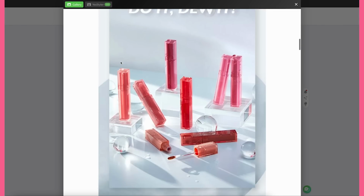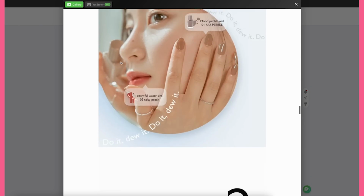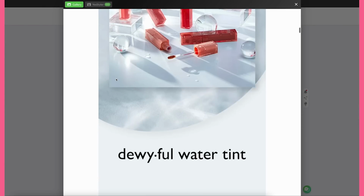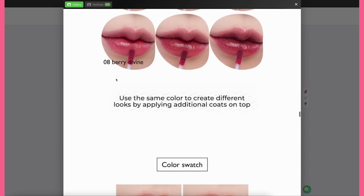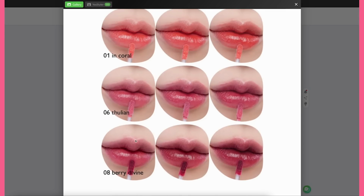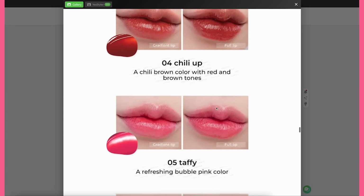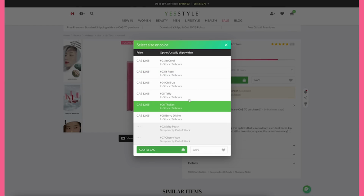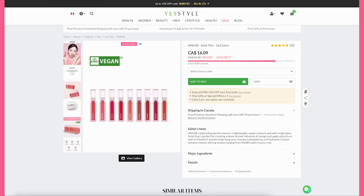Leaves with Dewy Gloss, Sweet Rain on the Lips. Oh, that sounds delightful. There's a few shades here that are really speaking to me. Hold on, I clicked away from the image here. Berry Divine is really nice. So is this shade, Thulian. I really like the shade If Rose. That looks like a stunning, deeper color. Taffy is so cute. What do I do? I'll just add the ones I like to my cart. I just saw a TikTok video saying that these ones kind of dry out her lips and that she recommended these ones instead. So I'm gonna try this one.